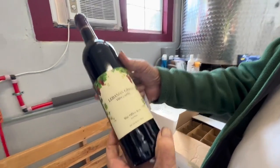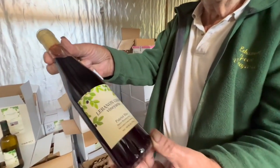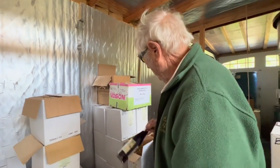And we have 10 different variations of the bottles. This is our signature wine. It's a blueberry wine. Our winemaker takes special care to make this happen, and it's very delicious. It can be used as a dessert drink, or it can be used over ice cream or any other thing that we can come up with.